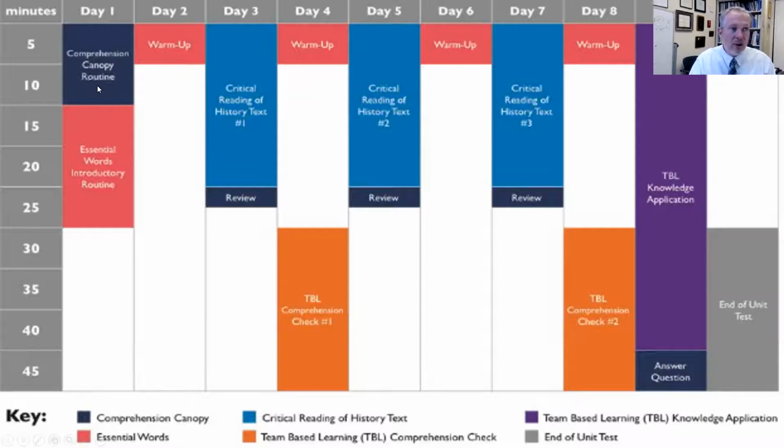So it starts with this quick comprehension canopy to get the kids interested, practice the essential words, and every other day is that warm-up, which is essential words. And then there's critical reading of historical text 3 times with 2 knowledge-based comprehension checks, team-based comprehension checks, and a team-based knowledge application. This white space all throughout is whatever it is social studies teachers are already doing. This is a framework designed to work with whatever the teachers are already currently doing, to infuse literacy strategies within the instruction to help those kids who really struggle with reading better access the content.